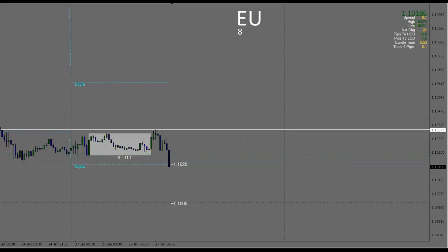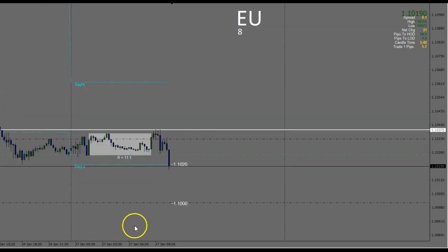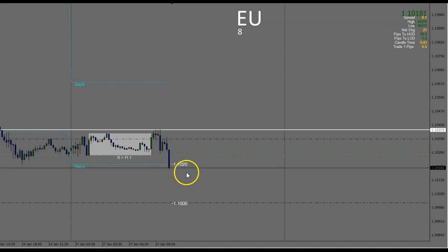Euro US dollar, seen this come through an entry point. Euro, that weakness that knocked me out on the EJ earlier, is doing me a favour on this Euro US dollar. As price has come through that previous day's low, down through the 20, which was that previous day's low, and looking for it to move down towards that 0.0 where my take profit is.